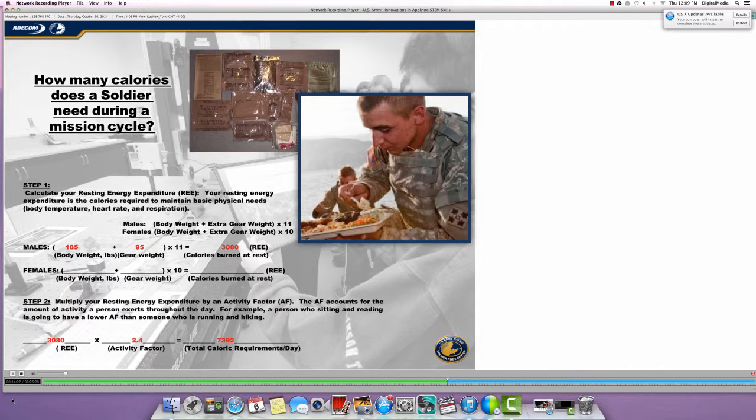Unfortunately for soldiers, they are very rarely, if ever, at rest. They're normally always moving, and it's moving by an activity factor. So at the bottom of the page, there's an activity factor of 2.4. That's a scale that starts at 1.0, goes all the way up to 2.4, 2.4 being the most active. So when I talk about that soldier that weighs 185 pounds, carrying 95 pounds worth of combat load, with an activity of 2.4, which is the highest level of activity, that soldier is burning approximately 7,400 calories a day.